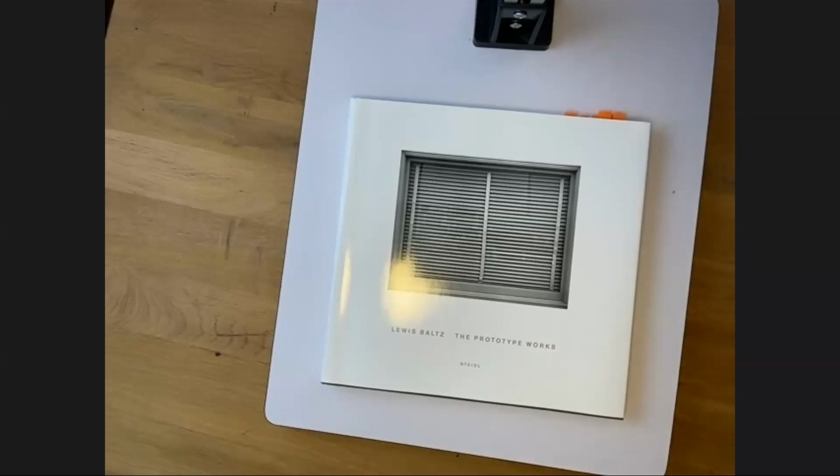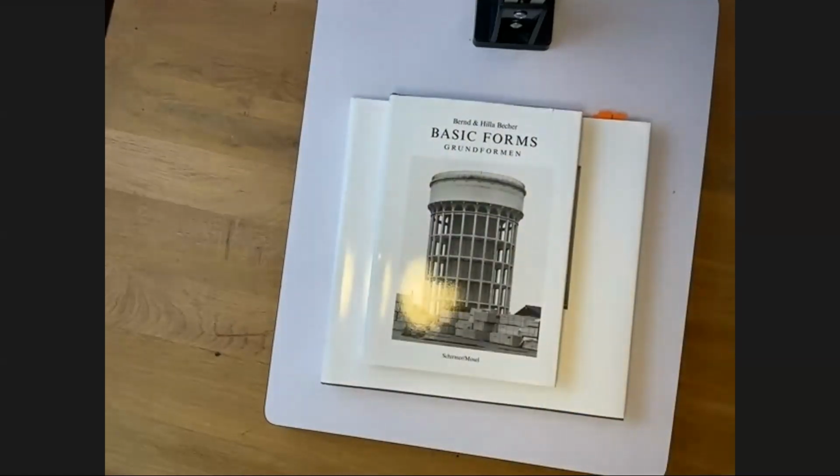Stefan, I have a question about Bernd and Hilla Becher's work. Do you know a little more about how they created these images, how much time they spent there? Because there's, for example, never any sunlight, I think, right? I mean, there aren't a lot of shadows, so they always had to wait for overcast days. How did they do that? Patience.